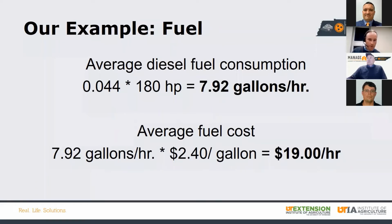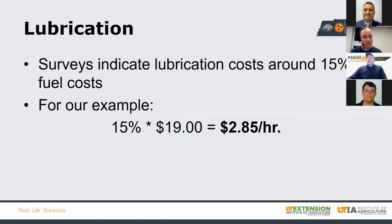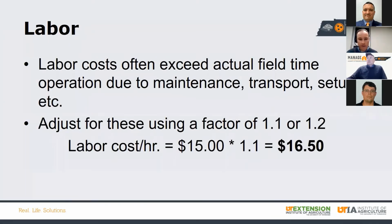I'm probably a little low or a little high on my fuel cost right now, something like $19 an hour. Lubrication runs typically about 15% of fuel costs, so that's an easy one to get, about $2.85 an hour. For labor cost, we should use some type of factor, 1.1 or 1.2, to factor in that the tractor is not going to be rolling in the field at all times. It takes time to get to the field. It takes time to grease the thing, set it up, all of those different things.